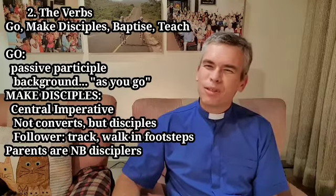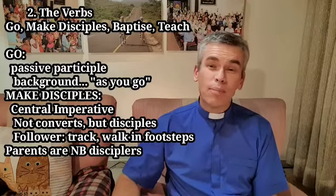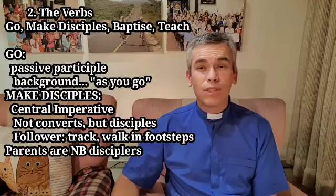There are two other verbs in this passage. The next one is the verb baptize, and the other is the verb teaching.